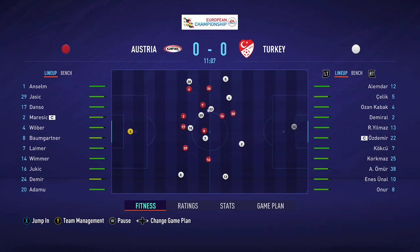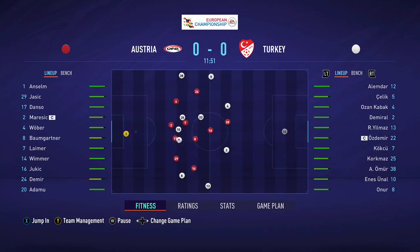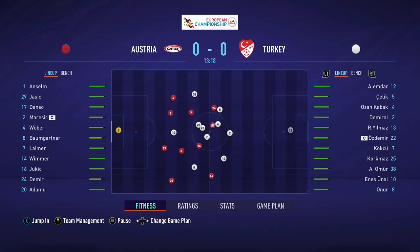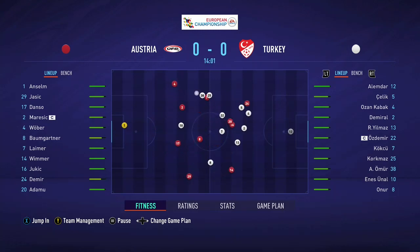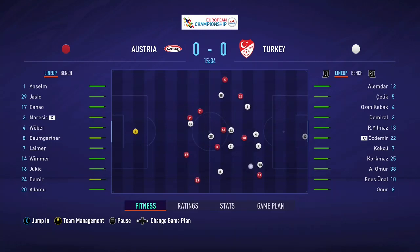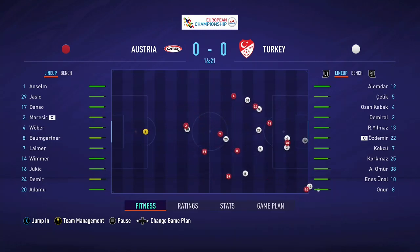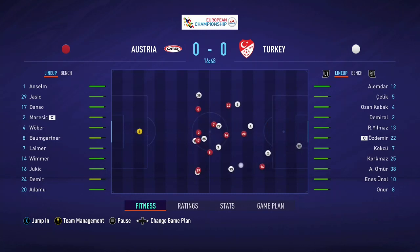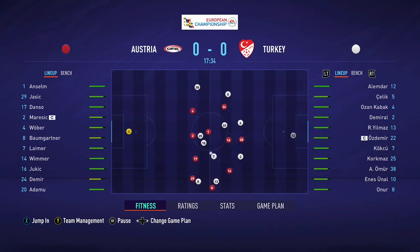Mehmet Zeki Celik. Enes Ünal with it. Well read to ease the pressure. Dario Marisic. And it's gone out of play. Goal kick coming up. Ünal.